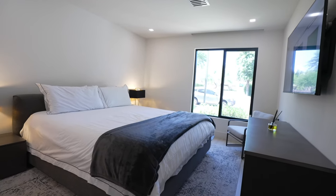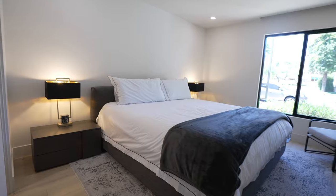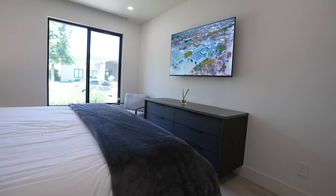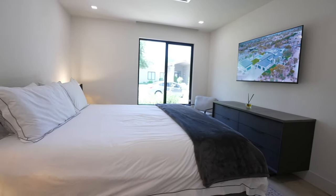So the guest bedroom is ensuite. When the owner purchased the property, that wasn't the case. So for functionality purposes, when people come over and stay, we figured it was a great idea to connect the bedroom with the bathroom and create a hallway. So now your guests enjoy the full experience of staying at the property.